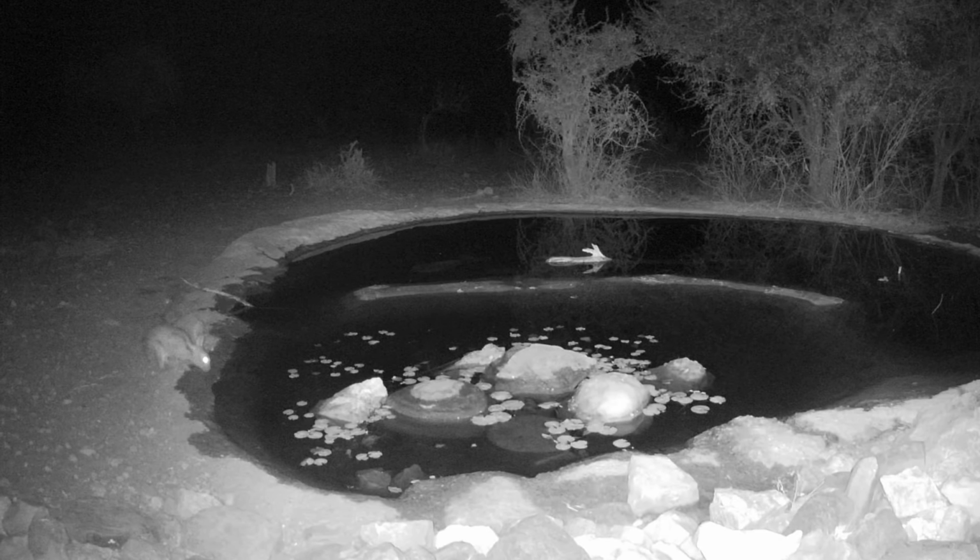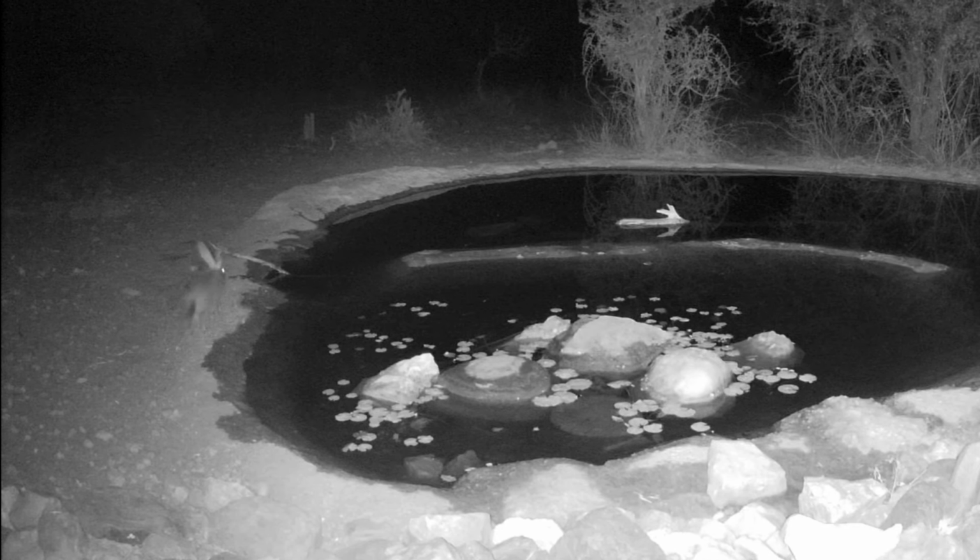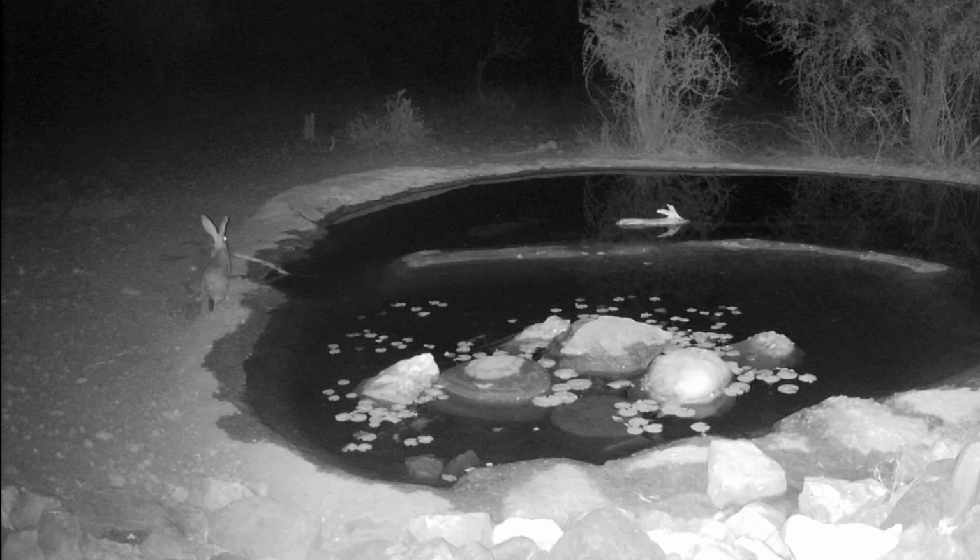The waterhole's been here for many years, and the scrub hares have been here for many years. So I don't know what happened in the last few months that leads to them drinking. Usually there's several drinking every night, and they can drink for a very long time, more than 5 minutes.